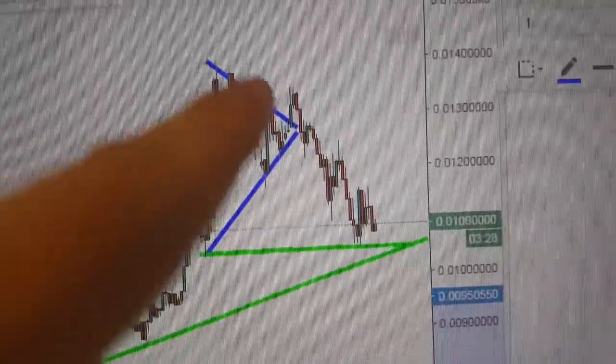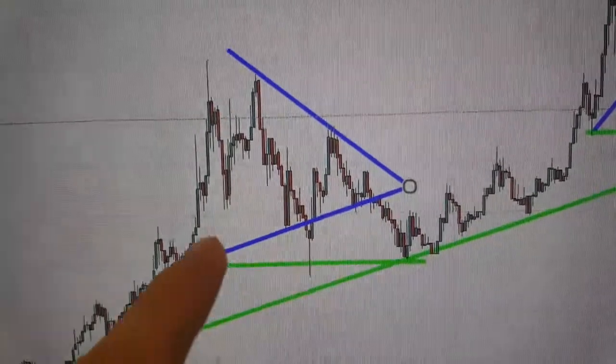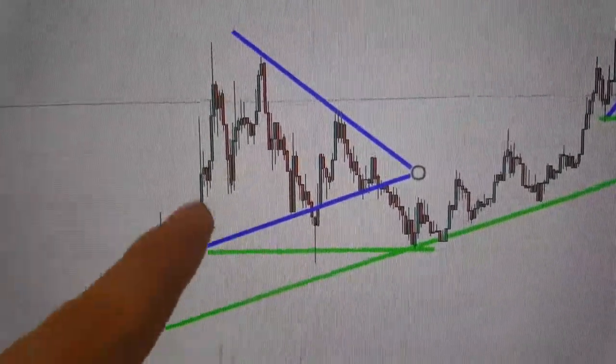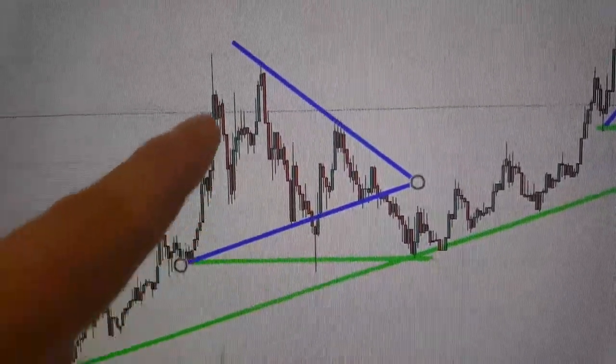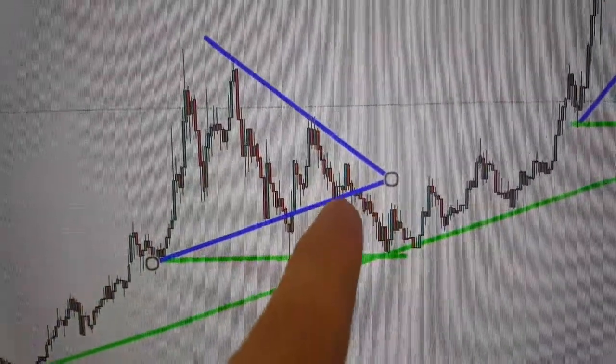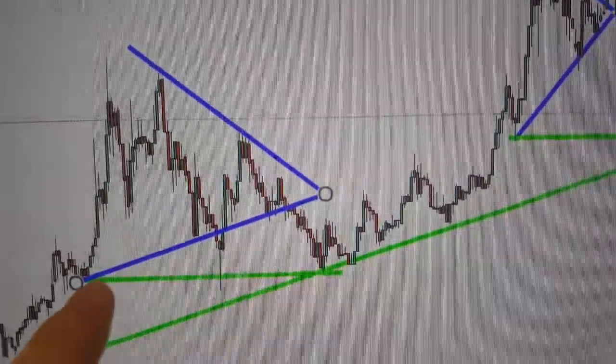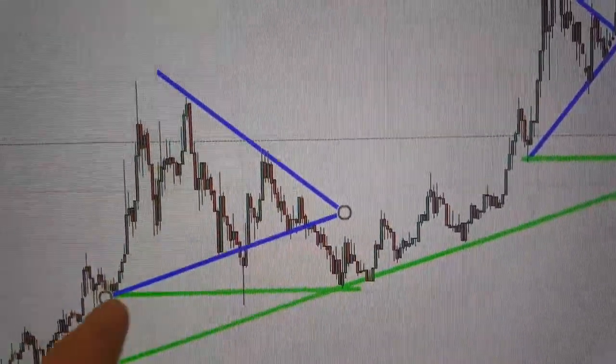Is this unique? Where did I get this triangle from? I got it from the previous triangle. At the height of the acceleration, at the greatest point of price acceleration, you have a triangle. Toward the end of the triangle, you have a little bump, and then again it drops to where? Again, the lowest apex of the triangle.